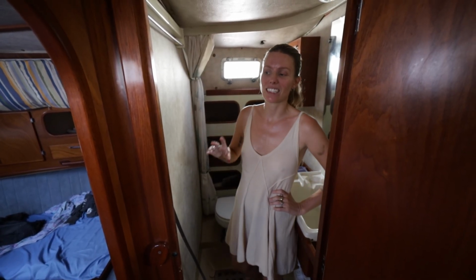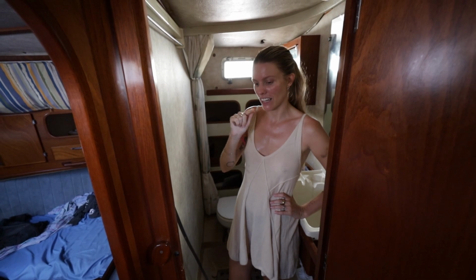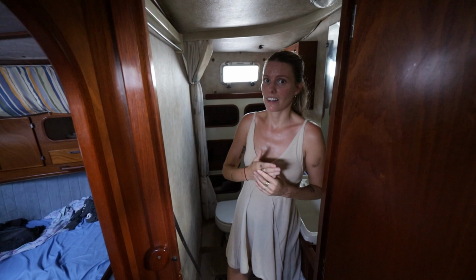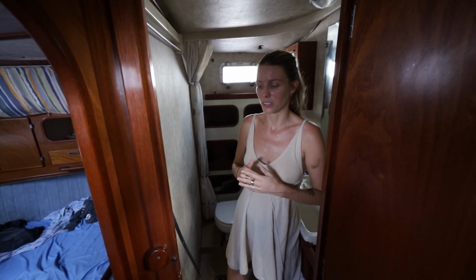Another thing that we really need to fix is that in all the cabins there is this kind of furry fabric. Quite a bit of mold has built up there, so we need to fix that as well. I don't know how to do that. Again, any tips, any comments, please. We're very happy to read them.